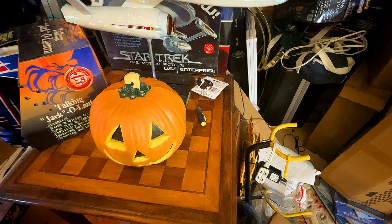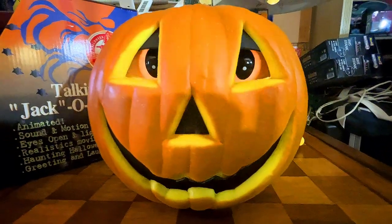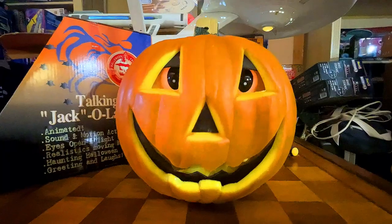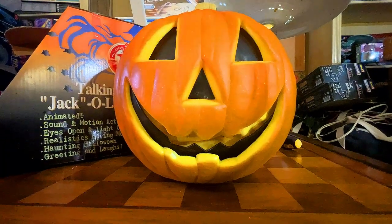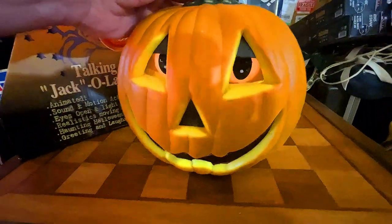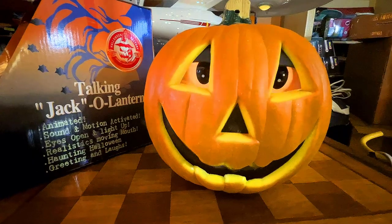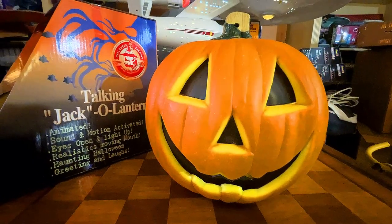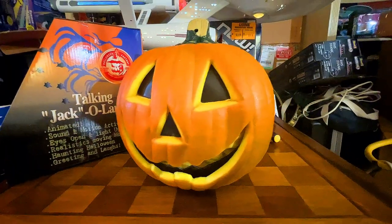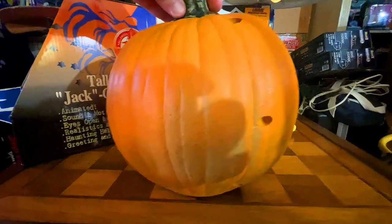So let's give you a close-up view of him. All right, so let's see what he does up close. He's pretty cool. The kids got a kick out of him, and so did we. "I want some candy." You can see he actually looks like a real pumpkin, too.